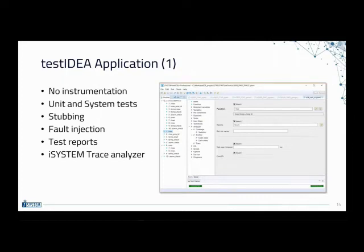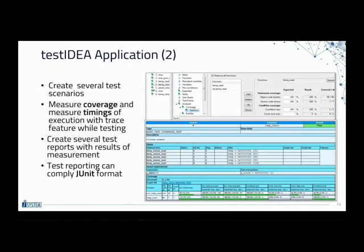iSYSTEM Test IDEA is an application for embedded software test. We can prepare unit and system tests, and we can use stubbing of embedded functions by using the Test IDEA GUI. We can inject faults. With the Test IDEA application, it's possible to create several test suites. We can measure coverage and timing of execution with the iSYSTEM trace feature. Test IDEA can create several reports with results of testing and other measurements. Test IDEA reporting can comply with the JUnit format.